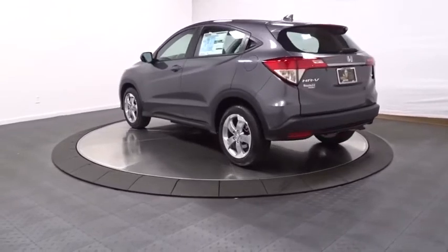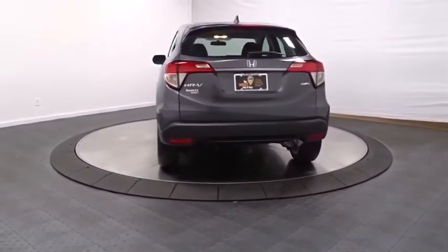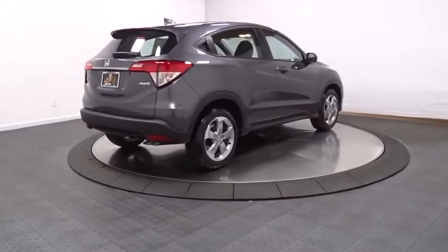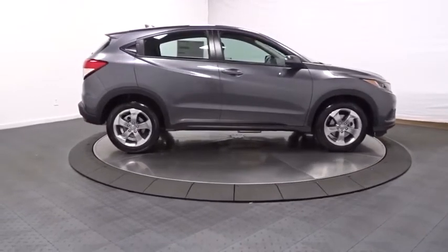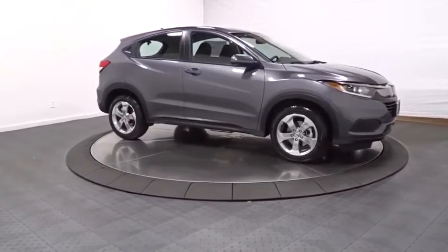This vehicle has less than 100 miles. Here are some of this vehicle's great options. Backup camera, keyless entry, trip computer, brake assist, tachometer, day and night rear view mirror, outside temperature gauge, cloth seat trim, body color door handles, engine immobilizer, low tire pressure warning, four-piece floor mat set, power rear window sunshade.